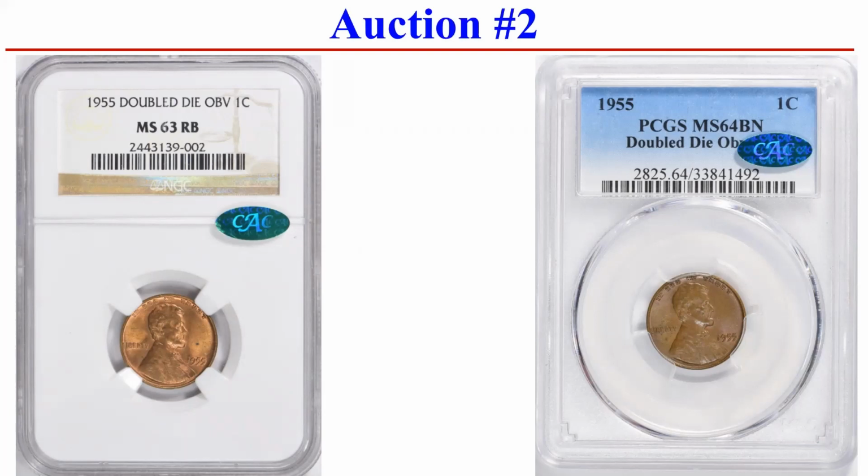And as you can see, a Mint State 63 red brown with a CAC sticker and a very nice 63 red brown, in my opinion. So well deserving of the CAC. I notice there is that black mark right there, at the 3 o'clock mark in the field, but still very nice for a 63. And then a 64 brown.